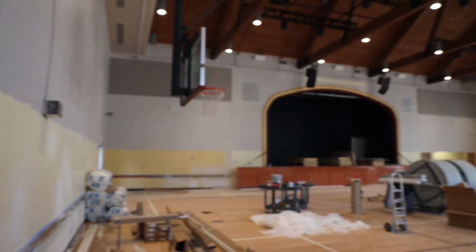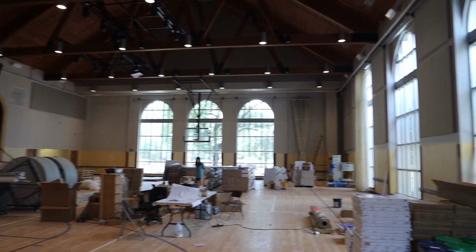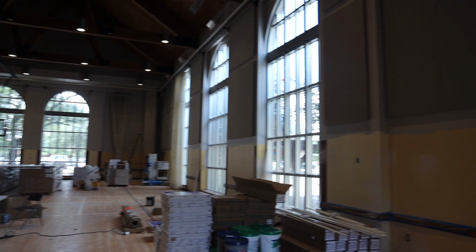All right, so here we are in the Great Hall, and you'll notice one of the big changes is the color. We are getting away from the yellows that we've lived with for 20 years, and we'll have a nice gray color. You can see they've done the upper part of the room. We've got the new acoustic panels in and the paint on the upper part.